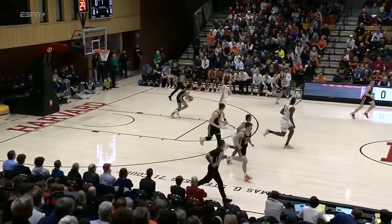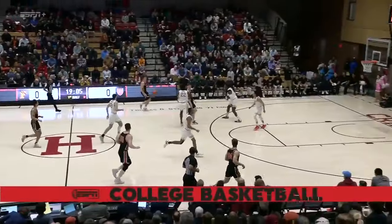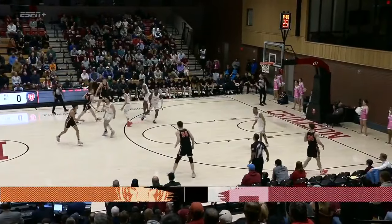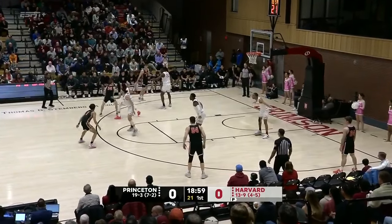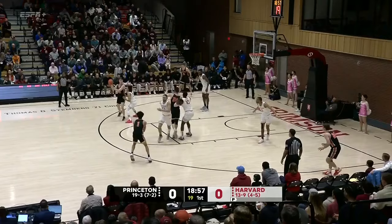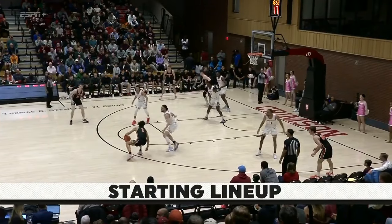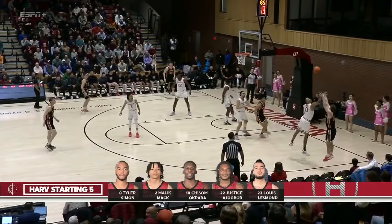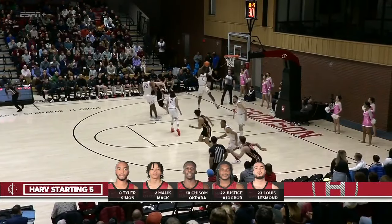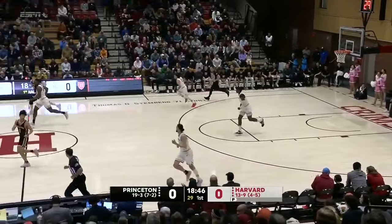Rebound falls to Xavier Lee. Pierce, a very versatile big, but going to have to contest with the size of Ajabo, who did not play the first time these two teams met in Ivy League play. Here's Lee working against the length of Lesmond. Got it back into the corner. Three-pointer on the way. No good. And Okpara the rebound. First miss for Blake Peters.